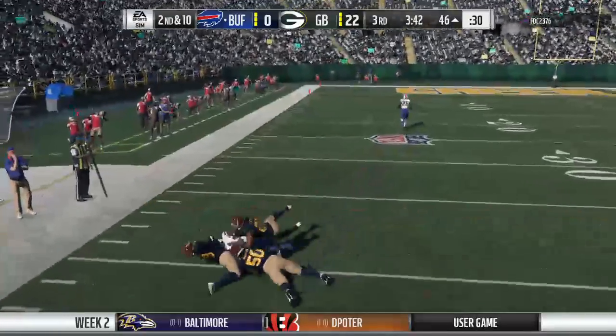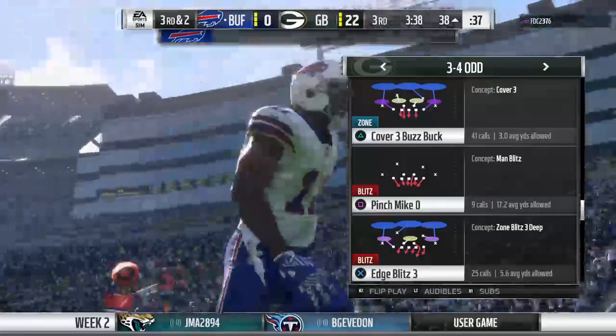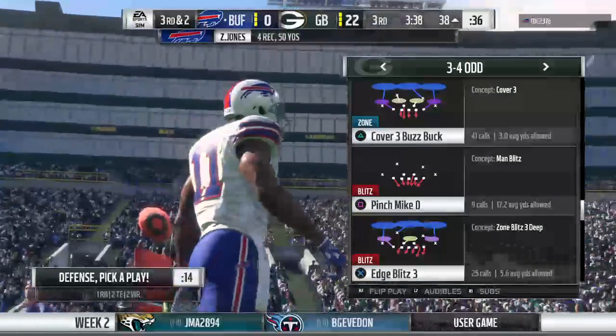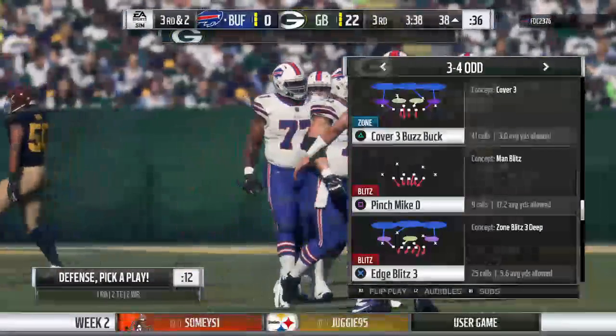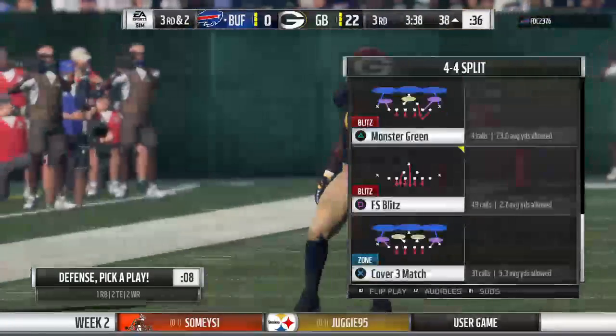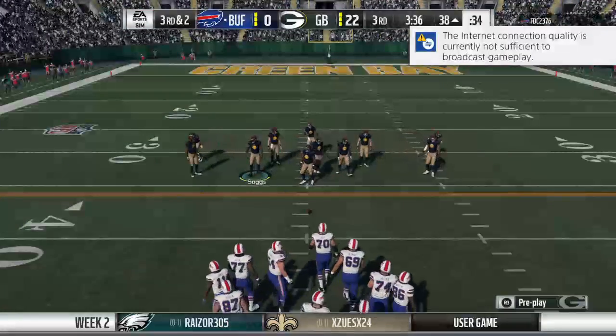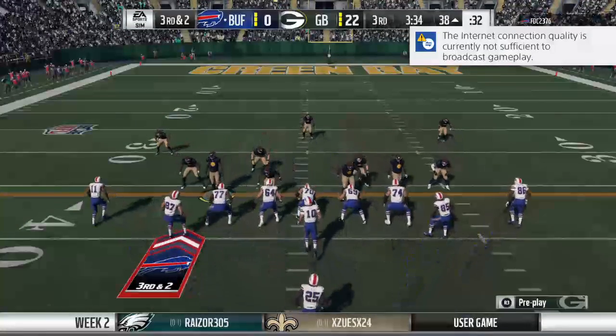Throwing the out route incomplete. That's Jones. And the stop here will come at the 38-yard line. 8 yards on the completion, but now they face 3rd down. The Bills on 3rd down. Not good. 0 for 4 thus far. Here it's 3rd and 2.